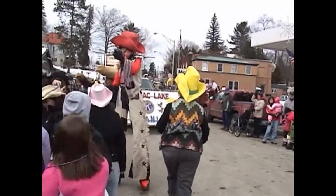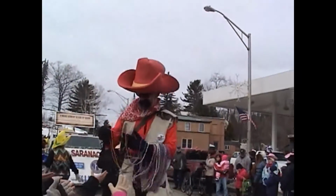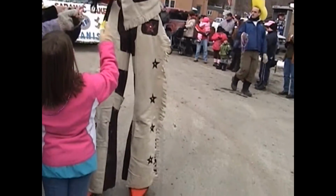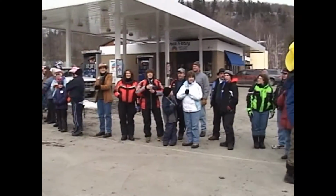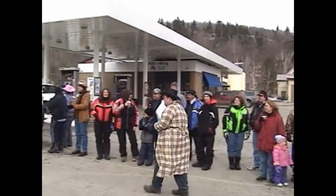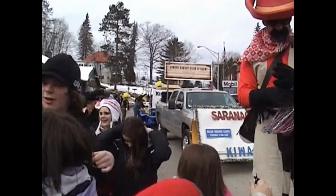Can you hear the Ghost Riders in the sky? Look at these hats. Oh, there's an ombre for you. Look at this ombre. Oh, long, tall drink of water. Giving out the beads. One would think it was New Orleans. I guess the Saints gave out a few beads too, didn't they, huh?